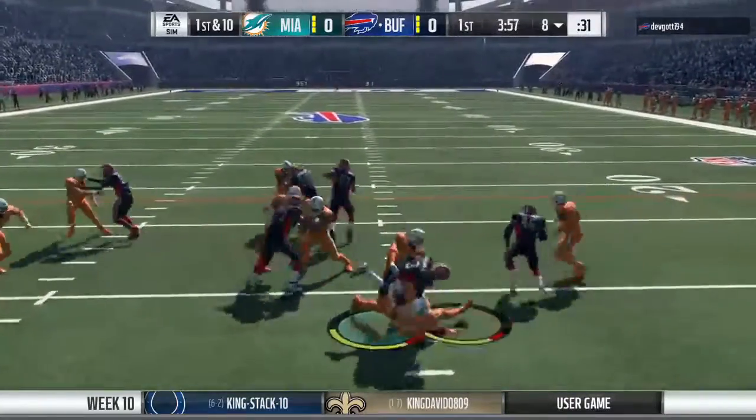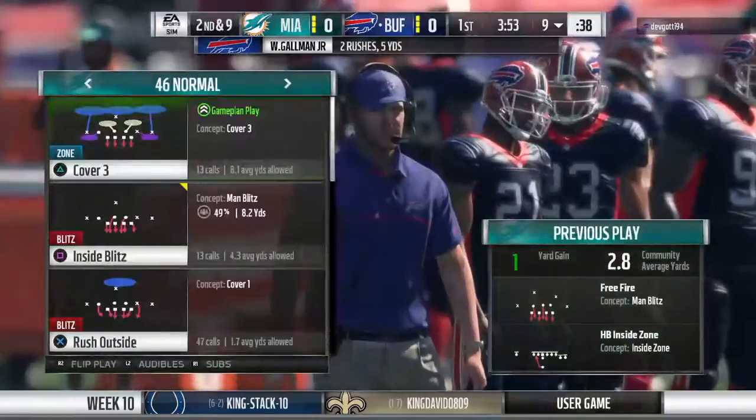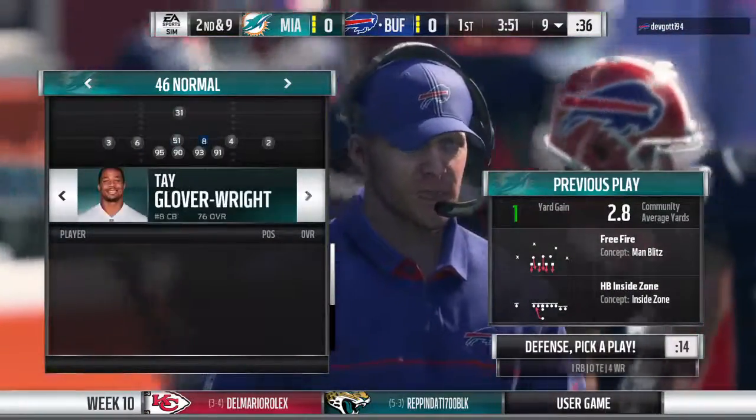They'll begin with a run by Gallman. And he's going to be taken down shy of the 10, right around the 9-yard line. Just a yard on the first down carry, so it's 2nd and 9.